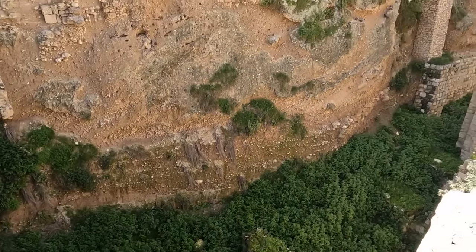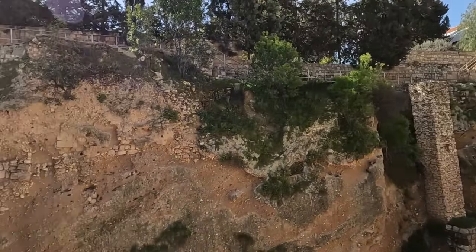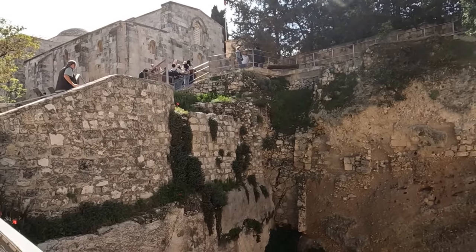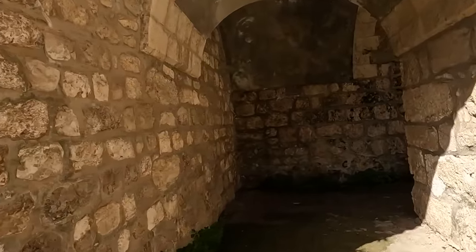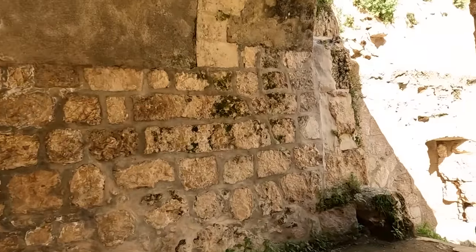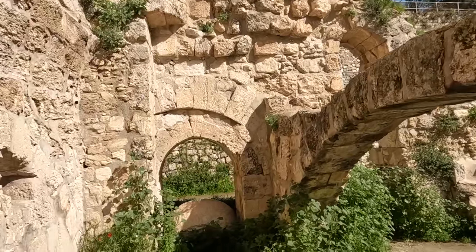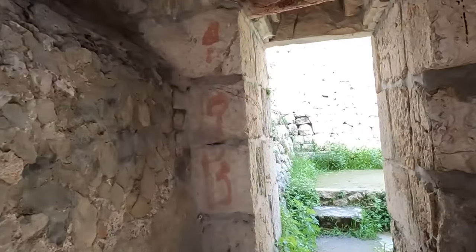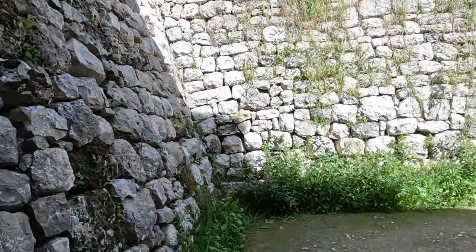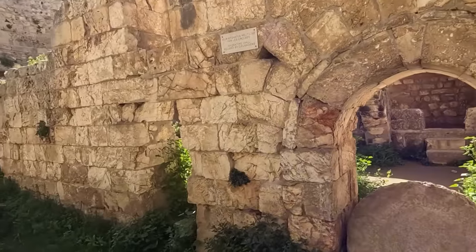So this was one pool over here. This gives you an idea how big those things were, when you can see the people and the church. So it's like a labyrinth here. It's open today also, so we can walk here freely.